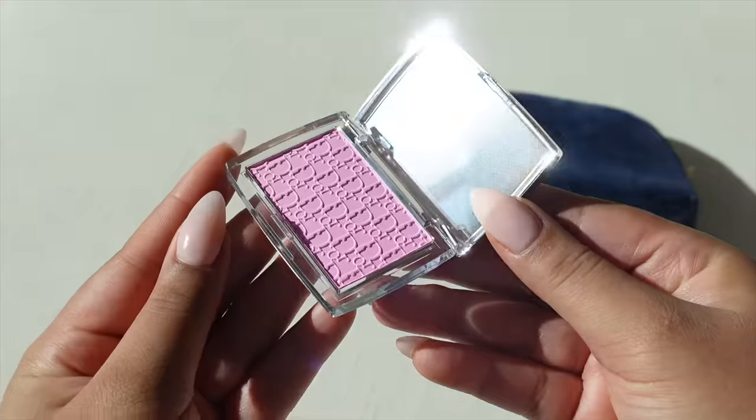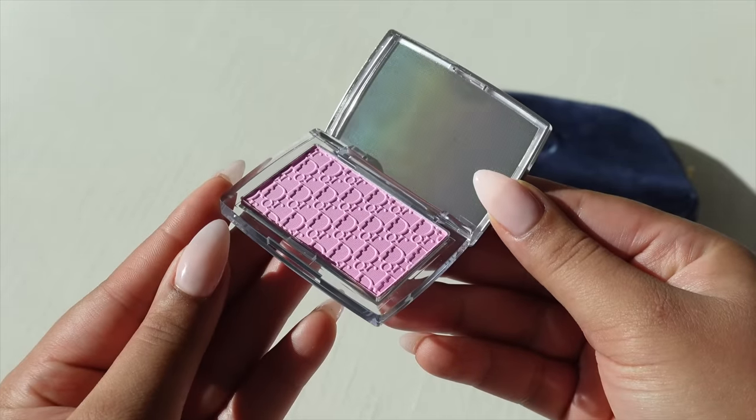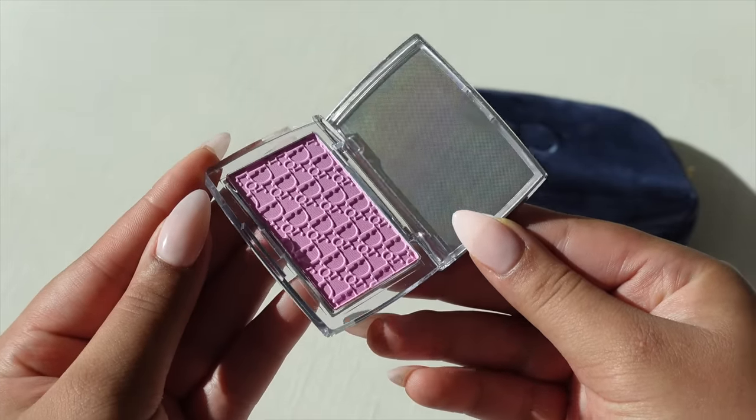And then the next item it comes with is the Dior Rosy Glow. This is actually one of my favorite blushes because it just enhances my rosy cheeks and it just gives me a nice healthy glow. And it's such a subtle pink. I love it so much. And I know my makeup girlies in my life are going to enjoy this.